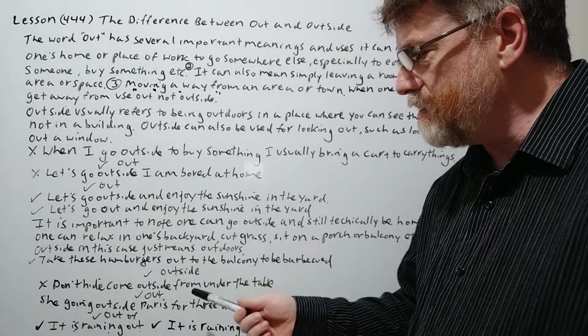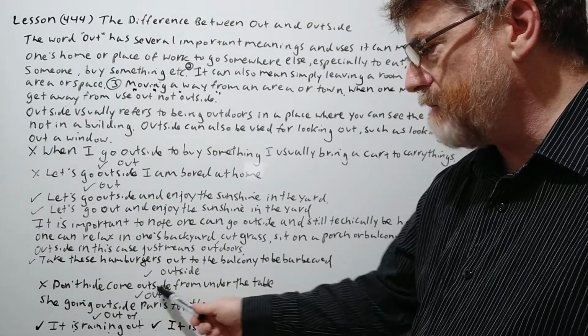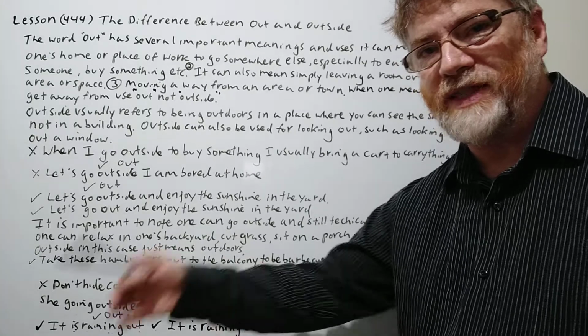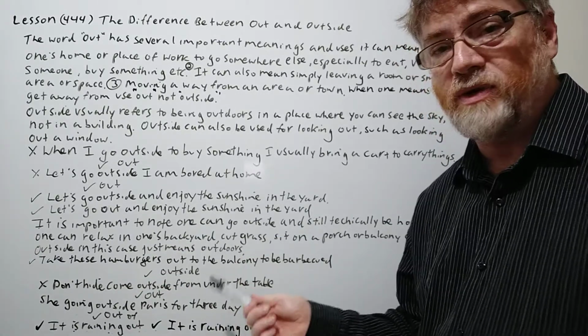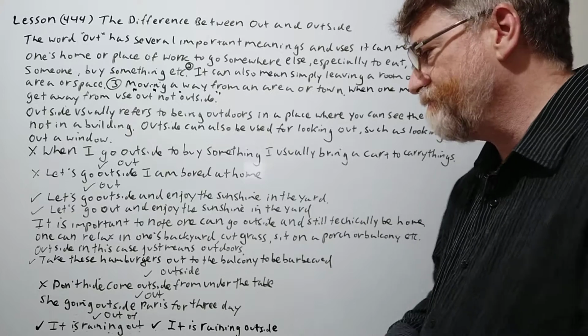All right, now here's a case where you probably should only be using out and not outside. Don't hide, come outside from under the table. No, you should just say come out from under the table. You're leaving that area, you're leaving that space. In this case, you're probably indoors anyway. So you don't say come outside from under the table. That doesn't make any sense.